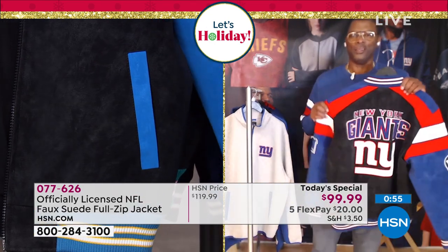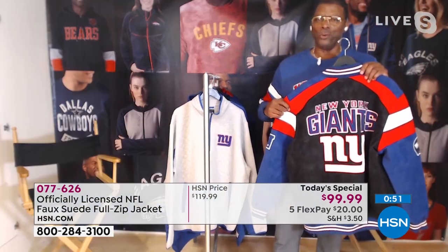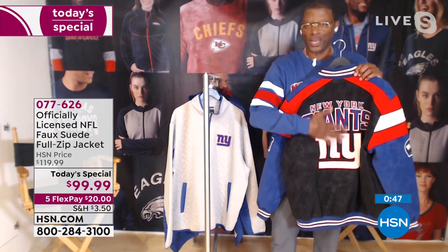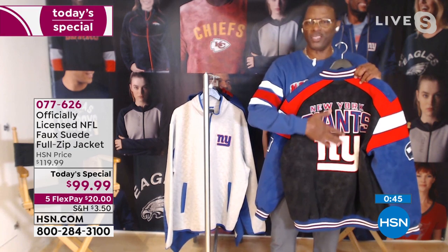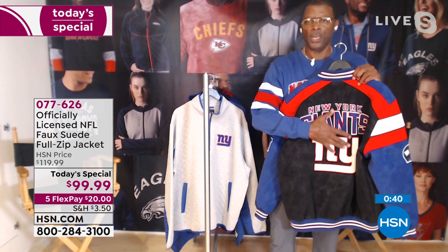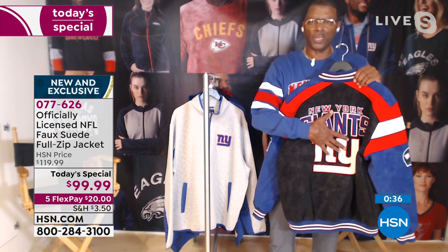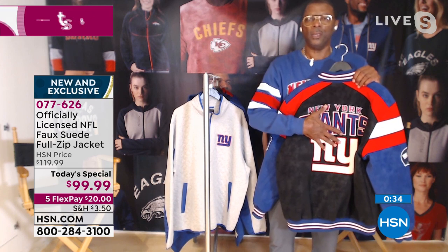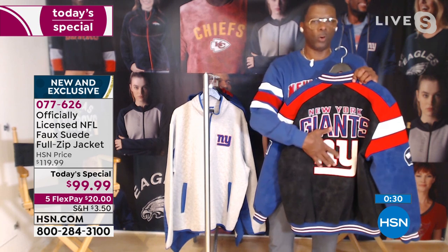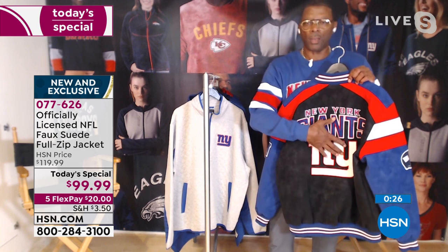Take a look at the back. Now, this is beyond value when you talk about this application alone. If you took a basic jacket and you showed them a picture of this application, and you took it into an embroidery shop, and you said, can you make this for my jacket? They'd look at you and say, it's going to cost you $150 for us to do all of this. It's the thread count, it's the piecing, all of the above.